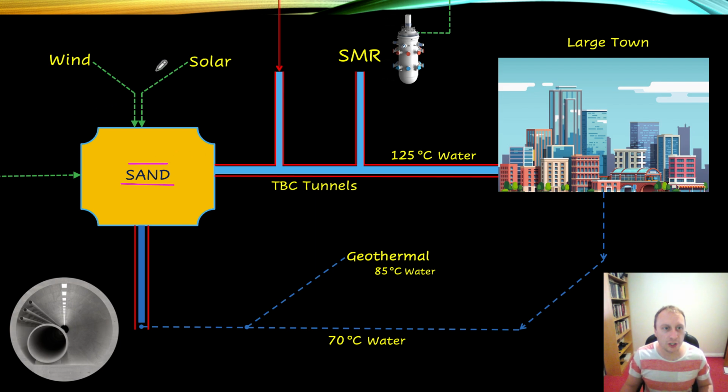Most of the electricity used to generate heat is coming from the wind and solar. So at night time, when everyone's asleep and there's lots of wind, it's using that wind power to generate electricity, and then that electricity is used to heat the sand. During the day, when the sun is up there and you're getting lots and lots of solar, you're using that electricity during the day when everyone's at work to again heat that sand up.